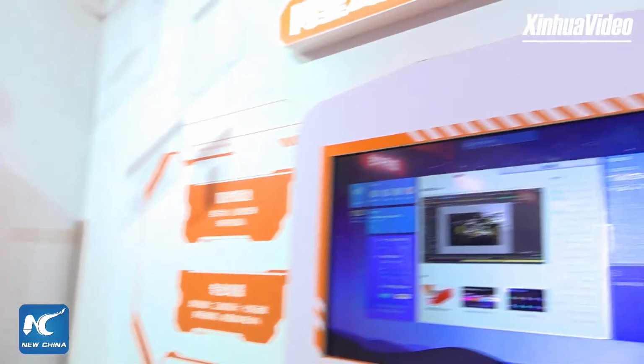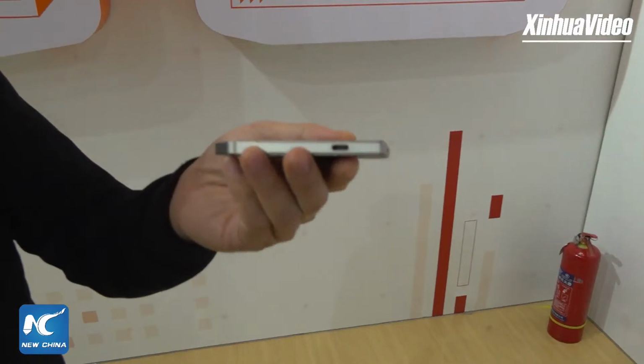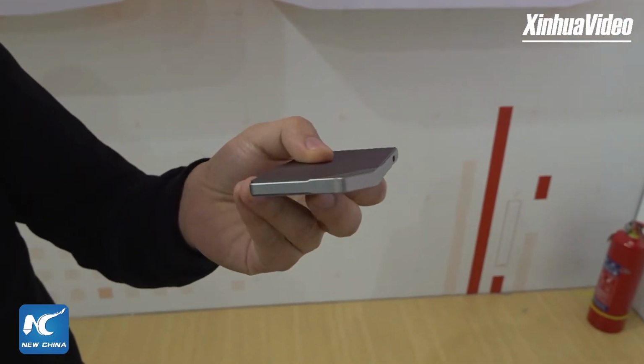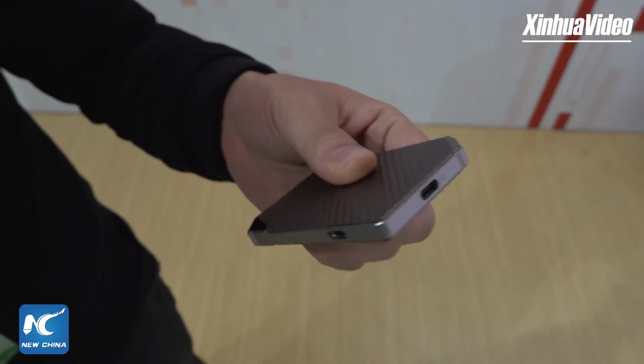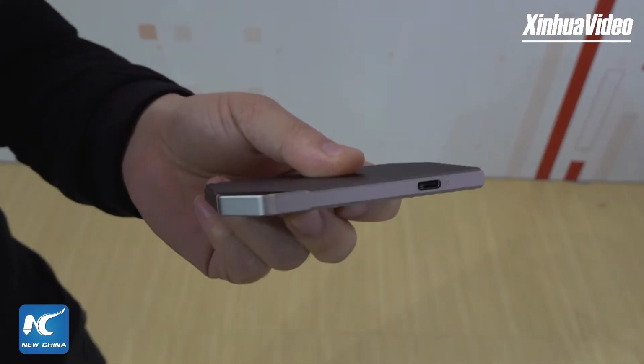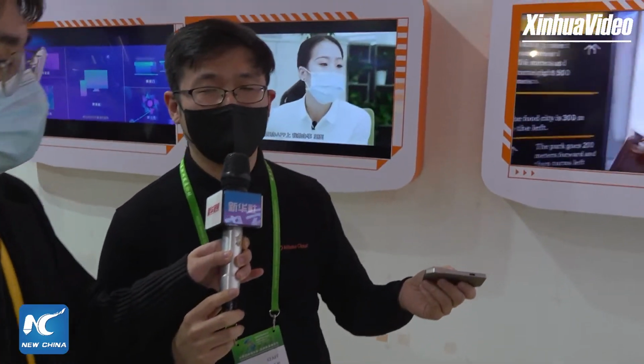The cloud computer was unveiled by Alibaba in September at several conferences, and you can see this cloud computer is very thin and very small, like a name tag, and its thickness is about 6.9 millimeters. Though it is very small, when it is connected to a display and to Alibaba Cloud, it will become a powerful PC on which we can run both Windows and Linux applications. And each application can use at the most 104 CPU cores and 1.5 terabytes of memory.